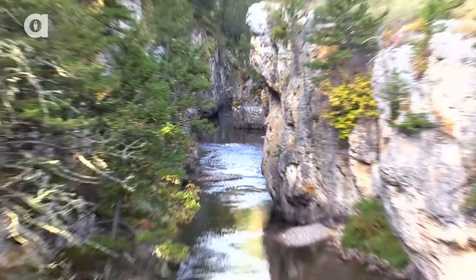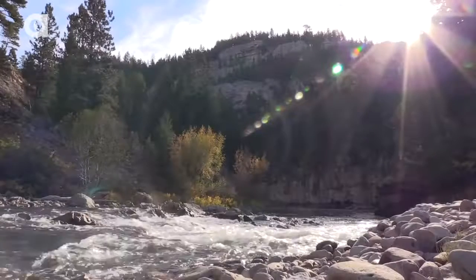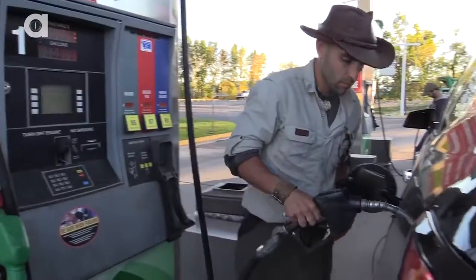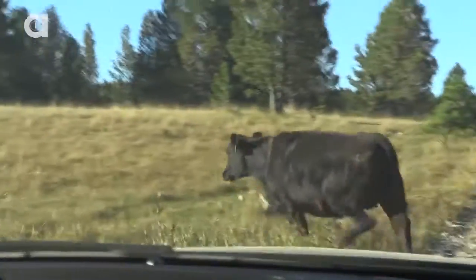Snaking between the epic mountains that give Montana its magnificence are a series of rivers that have cut through the bedrock of time. Today, the crew and I are headed deep into the wilderness to explore the freezing cold waters of Belt Creek. Getting there will be a challenge of its own, as we need to take rugged backcountry roads that are usually only traveled by open range cattle.